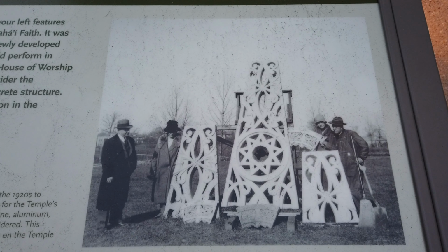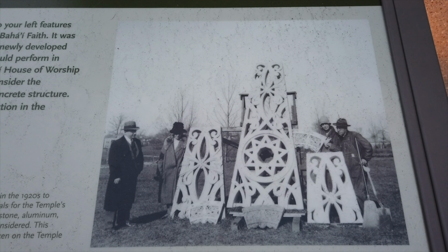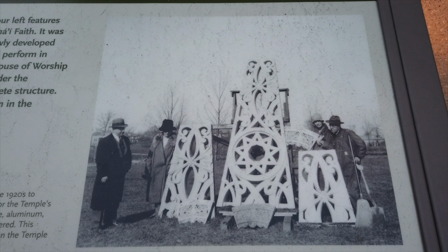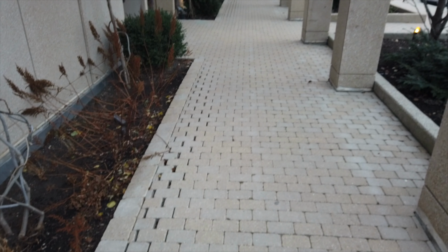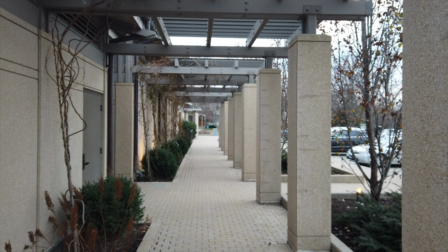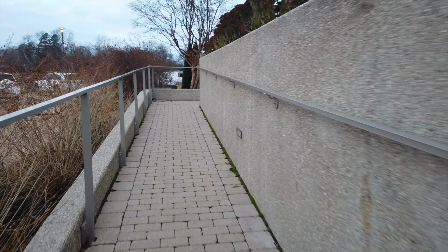This is actually a test piece. I was reading the sign as I went there for the temple before they actually built it. And this was November 1930, this photo was taken. Again, looking at the visitor center entrance. And now we'll walk the ramp. I find it easier to go up this ramp.